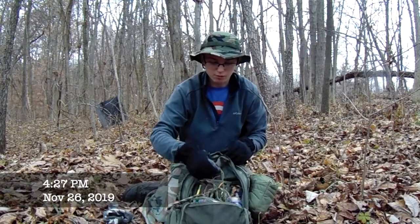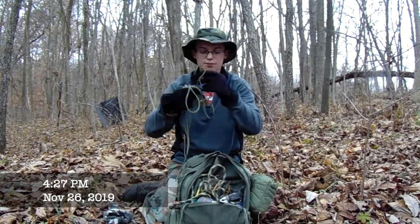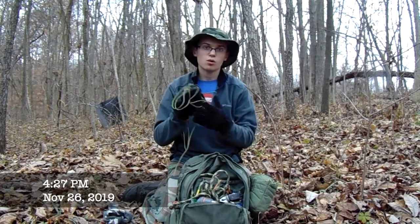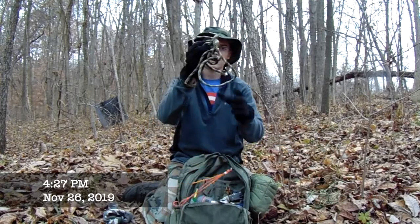So first thing I've got, it's all mixed up because I didn't exactly pack this very well. So we're going to start with the ropes. So I have paracord right here. You're always going to want paracord. This is very essential because you can tie something to your backpack, or you can tie something onto you, or you can use it in an emergency situation to get yourself out of somewhere. And I also have regular rope for that.